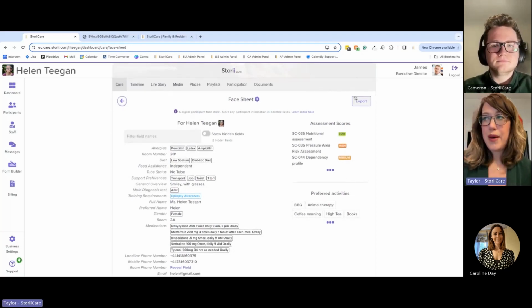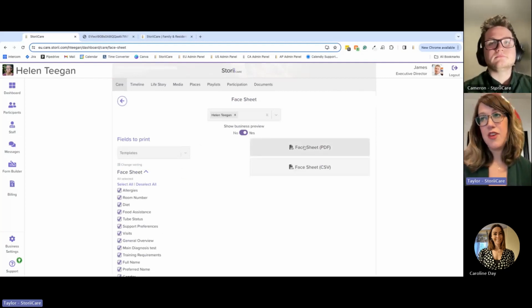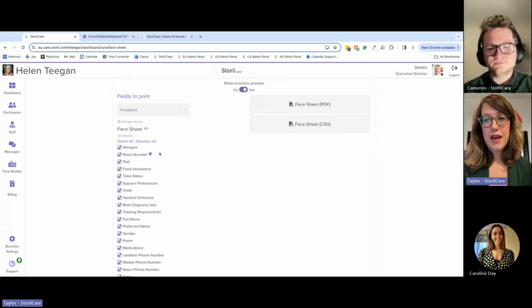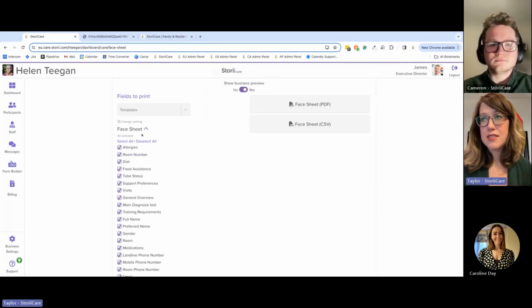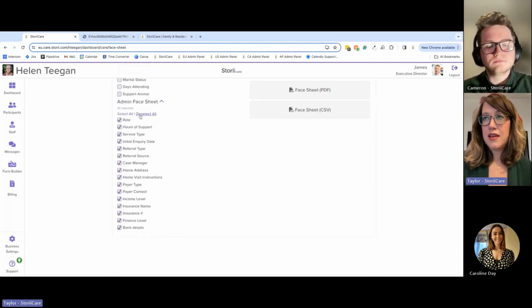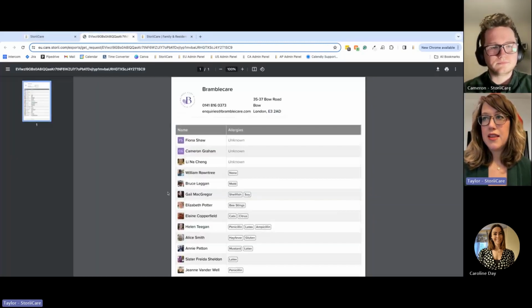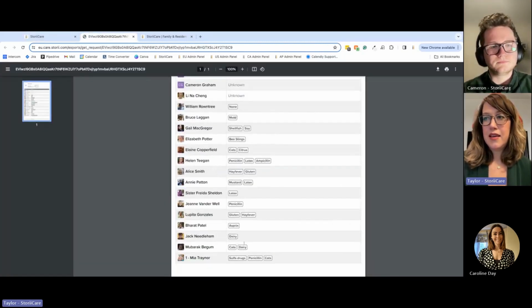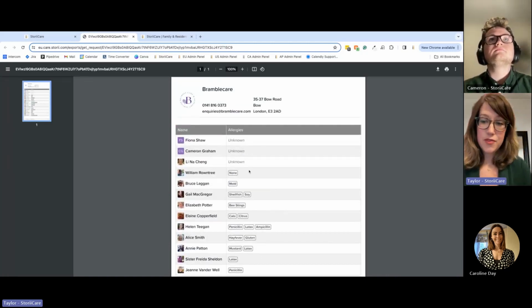The really powerful thing about the face sheet is the exporting and reporting capabilities you have at your fingertips. So let's say I wanted to just quickly access a report of all of my residents' allergies. I can come in here and just select allergies, and then I can get a face sheet report that would look like this. So I can see all of the residents, their allergies. I can even see who's missing information.